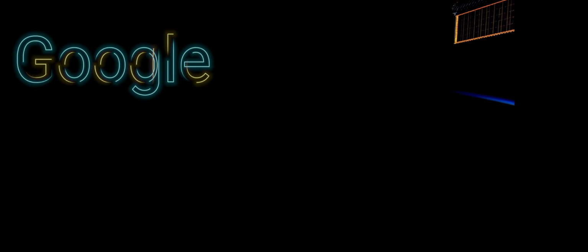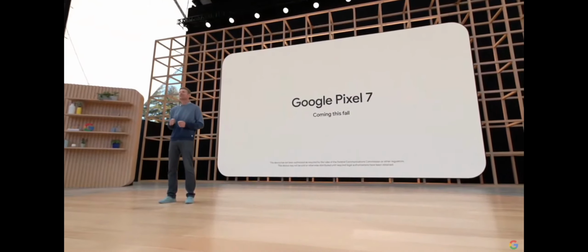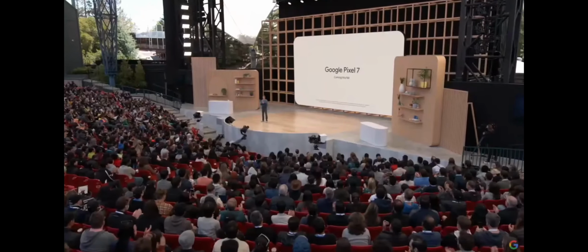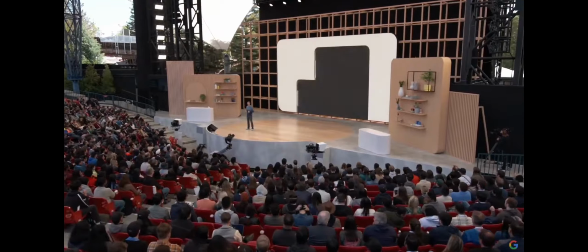Google has just announced its Google Pixel 7. Not that we didn't already know what it looked like in the first place. Google has decided to officially announce it at the Hybrid Digital Live event. And it seems like Google is going for a more hyped approach to their lineup, and maybe this might just be their best-selling phone of this year.